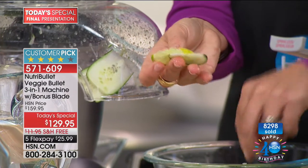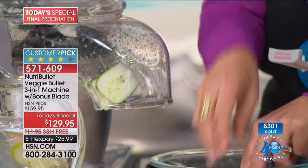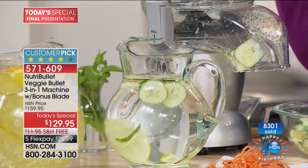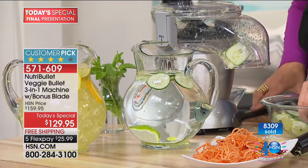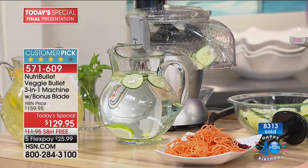Now, here's our cucumber. What's great about these, you're going to be able to add them perfectly sliced into your spa waters. Maybe you're having friends over at the pool. Add them into a margarita or sangria. But one of my favorite things, because it tastes so fresh when it comes to farmers markets and all the things that we have, take a little bit of cucumber with this lime.